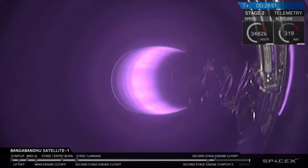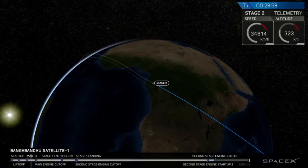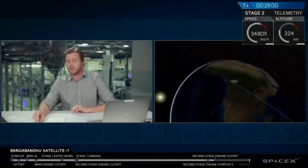Let's take a few moments to make sure that we've entered the expected orbit. Good final orbit. And we've gotten confirmation that we are in a good final orbit. And you can count on Thales Alenia Space.